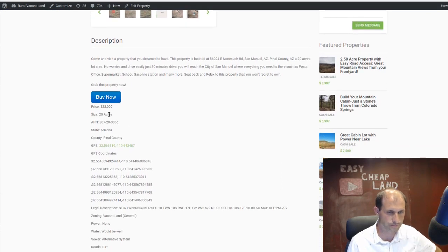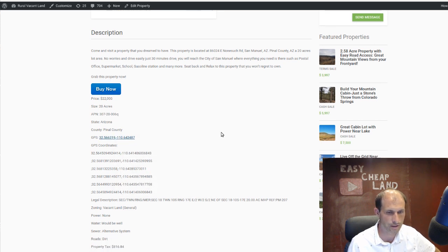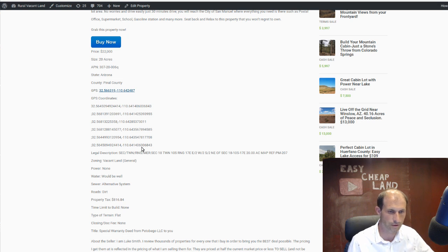The APN number is there. Pinal County, Arizona. GPS coordinates. Let's hit that. So we open it in a map. We see it on another page. Got GPS coordinates of the dimensions of the property. You got the legal description on here of the actual property.